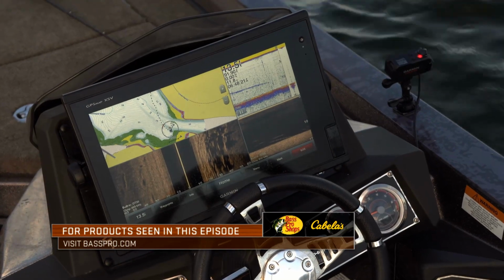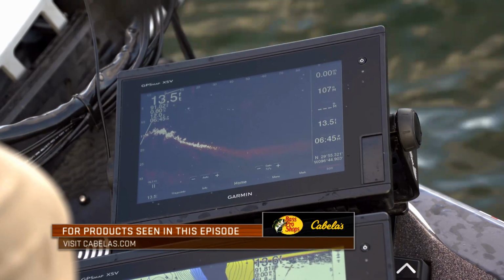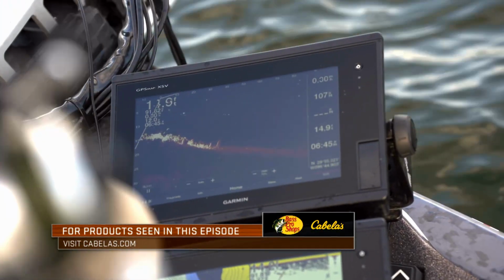Sky's the limit for a company like Garmin. I have no clue what they might come up with next, but I can tell you what, whatever they decide to do next, it's gonna be very innovative, and it's gonna continue to help the fishing industry, and it's gonna continue to help professionals like myself catch more fish.